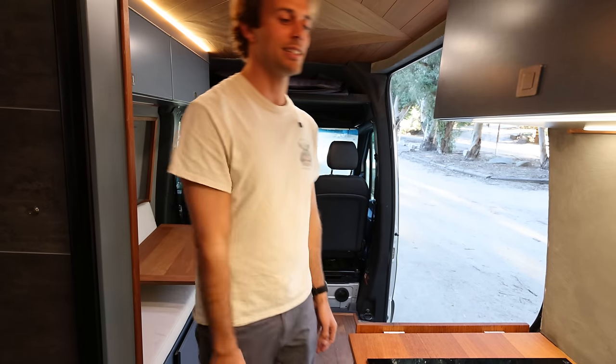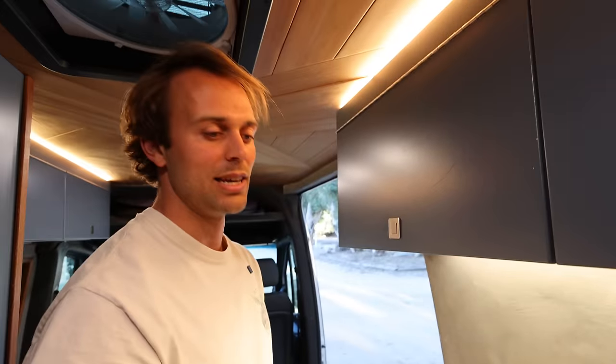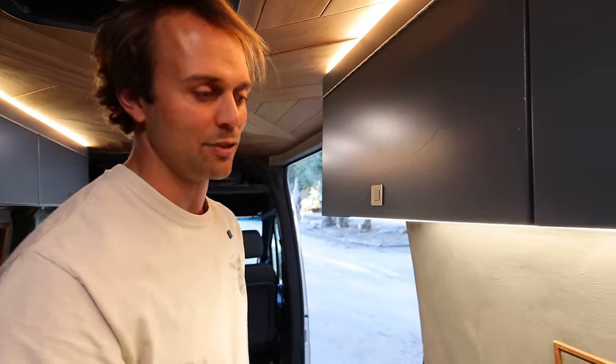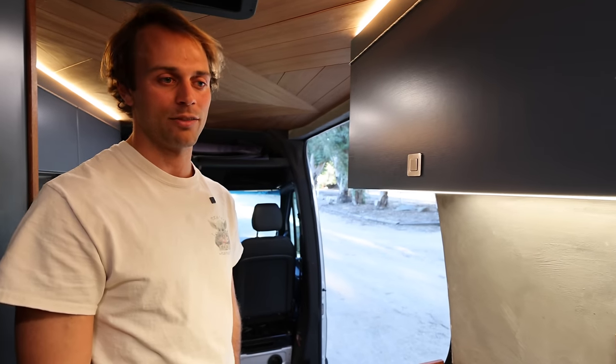And then we found this tile is actually teak tile. Our homies at Indo Teak in San Diego, we were getting all the teak from them, and we saw this tile, and we were like, oh, that is bitchin'. That's gonna go perfect in the van.